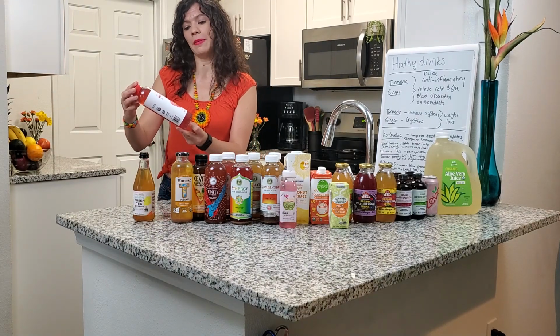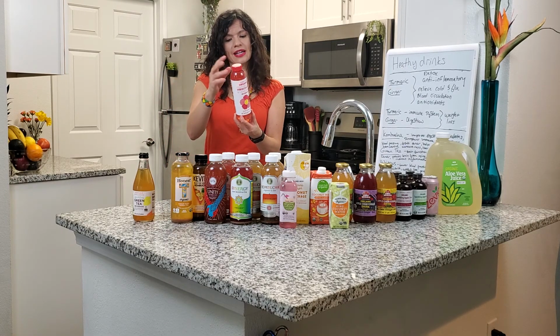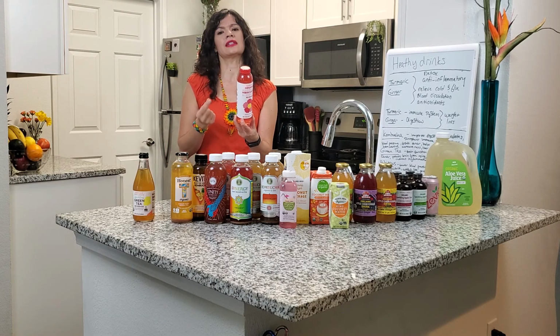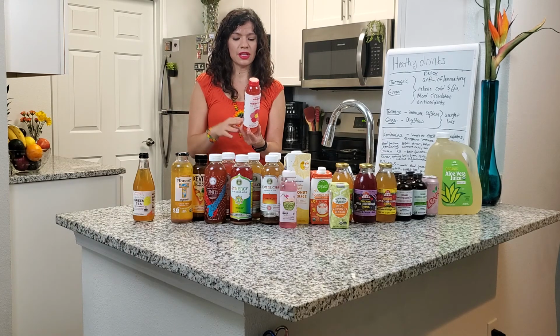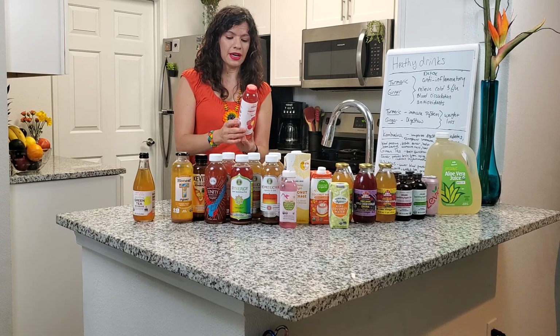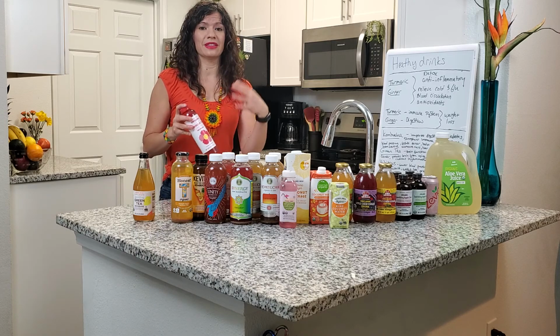Now the next one is a hibiscus tea, and it has a little bit of cane sugar in it. That's the last ingredient. So there are 40 calories in this entire bottle, so that's just something to look at. Now, this also has lemon, so again, it helps with your skin.